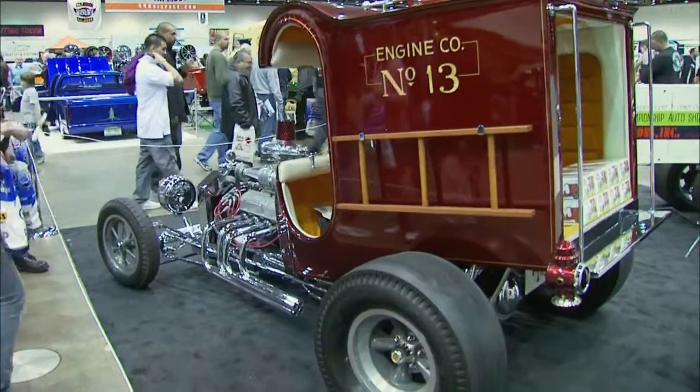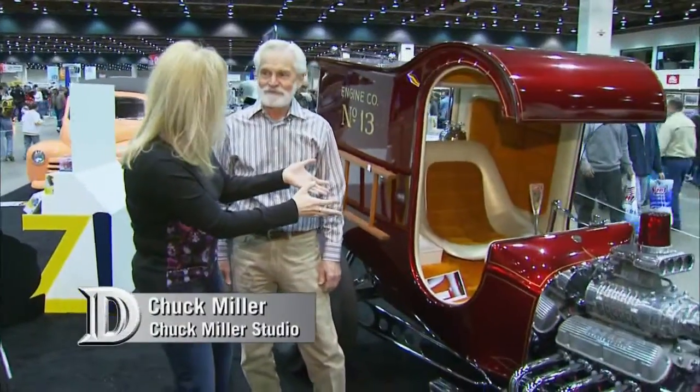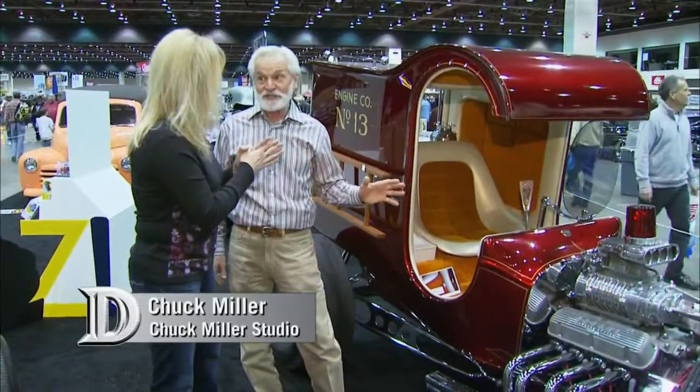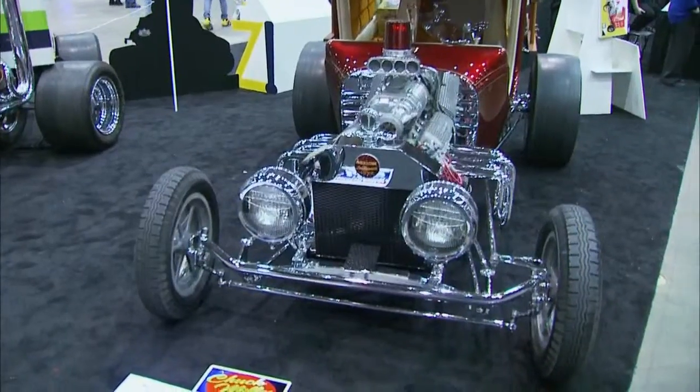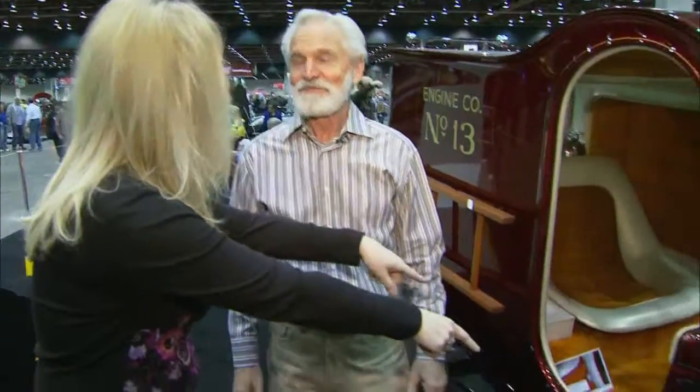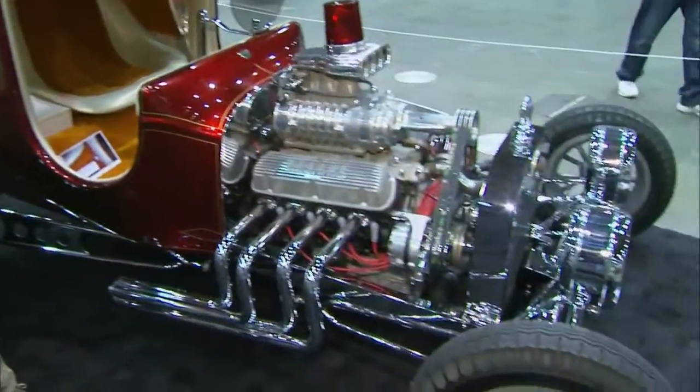So Chuck, this is something else you're very proud of. You built this from a toy model too? No, I built this one first in 1968, and then the MPC, the model company, they made the model off of that. They made the model off of what you built. Yes. Oh, that's an even greater honor. Oh, cool.